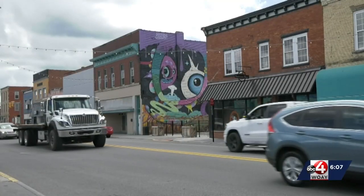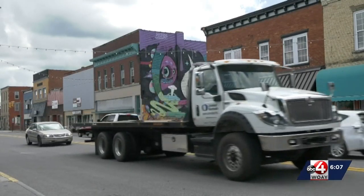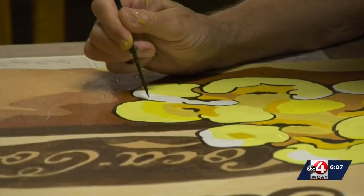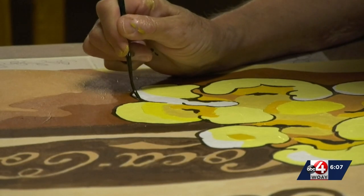The finished product will end up going to the Kids at Heart Daycare Center in the city's historic district, and ideally will be installed by mid-July. Reporting in Princeton, Jacob Comer, NewsWatch.